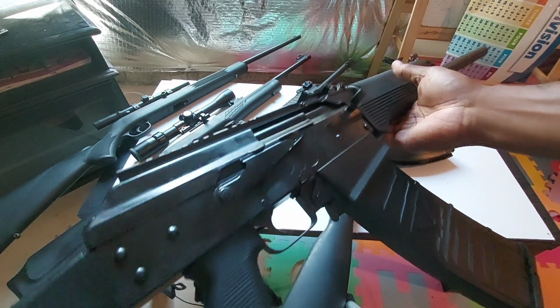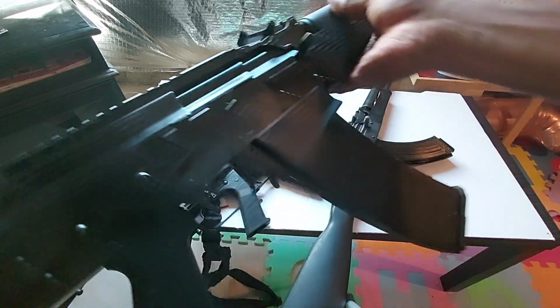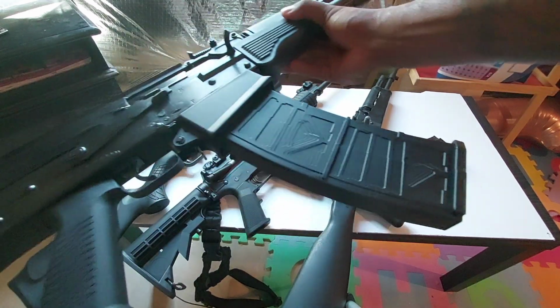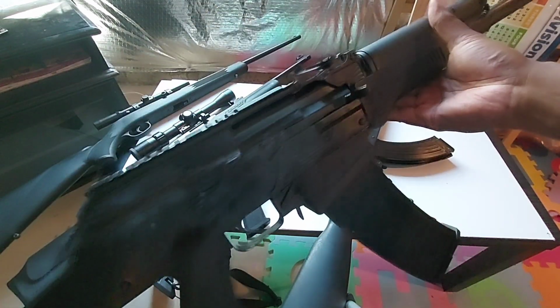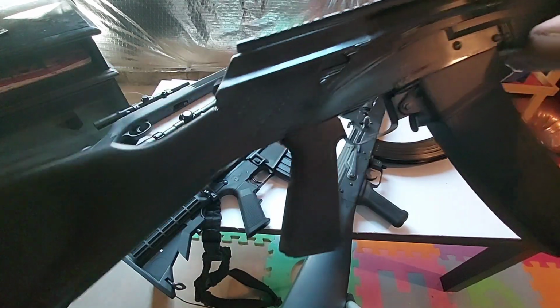Have not shot it yet, but reports have shown this to be a very reliable piece. And matter of fact, I'm going to have to shoot it this weekend. And I'll let y'all know how it do. JTS model AK-12, Chamberlain 12 gauge.